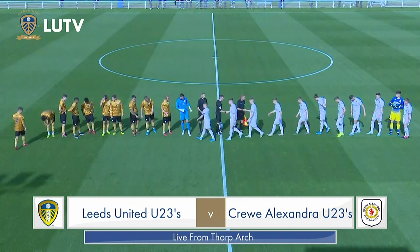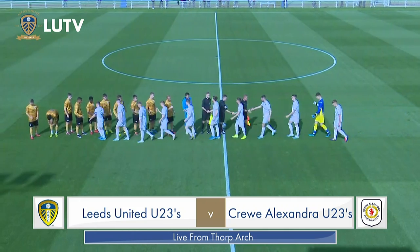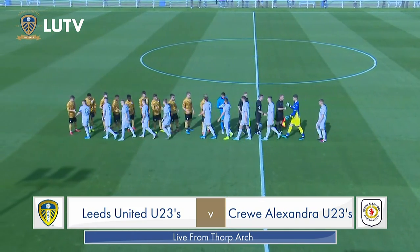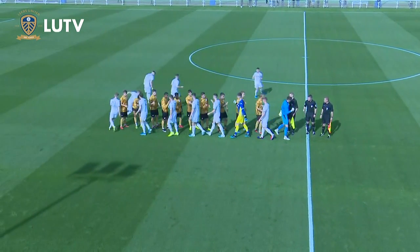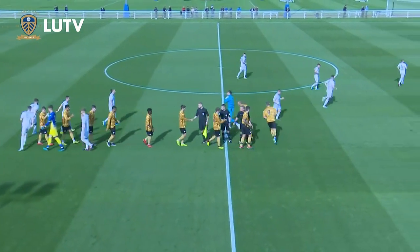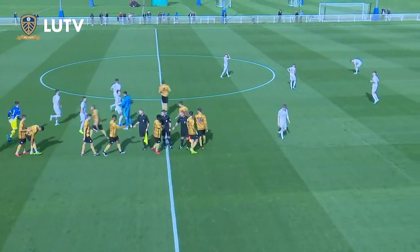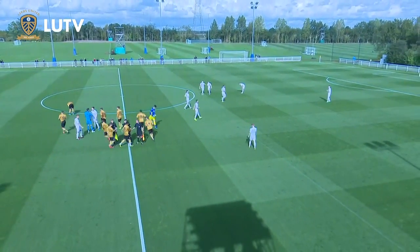Good afternoon and welcome to LUTV's coverage of the latest Professional Development League game for the Whites as they take on Crewe Alexandra this afternoon. It is Leeds' first chance to bounce back after that defeat to Hull City last time out. Only one defeat though for Leeds at home since January. Their last league defeat at home was back in December 2018.